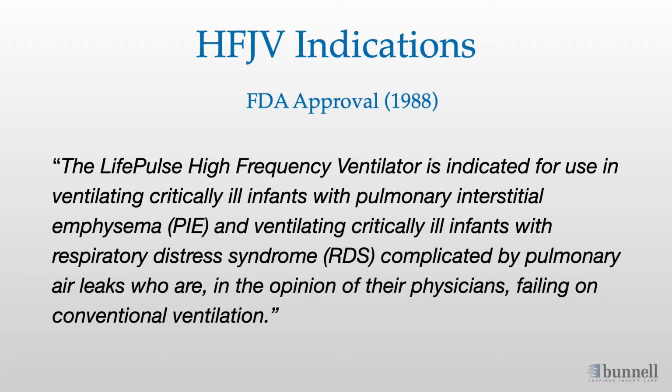The LifePulse high-frequency ventilator is indicated for use in ventilating critically ill infants with pulmonary interstitial emphysema and ventilating critically ill infants with respiratory distress syndrome complicated by pulmonary air leaks who are, in the opinion of their physicians, failing on conventional ventilation.